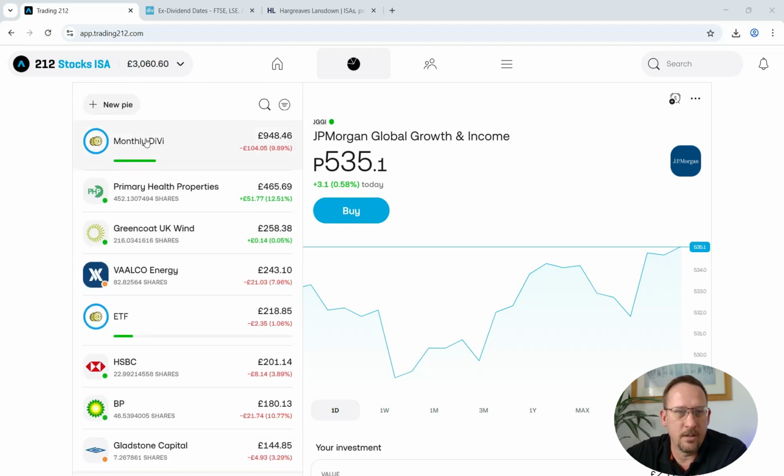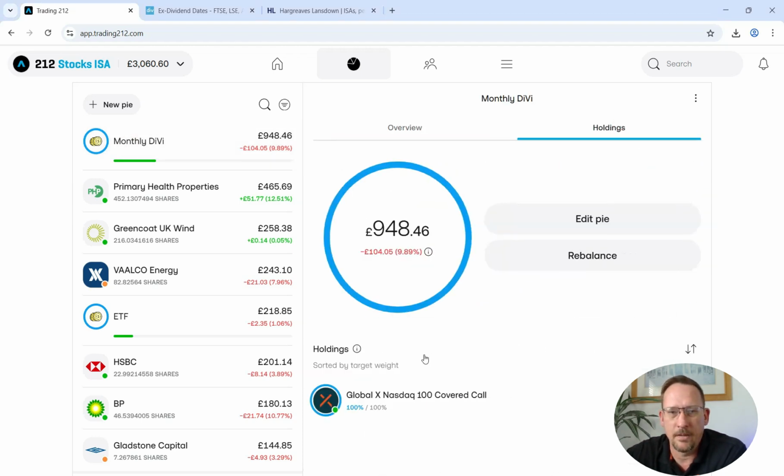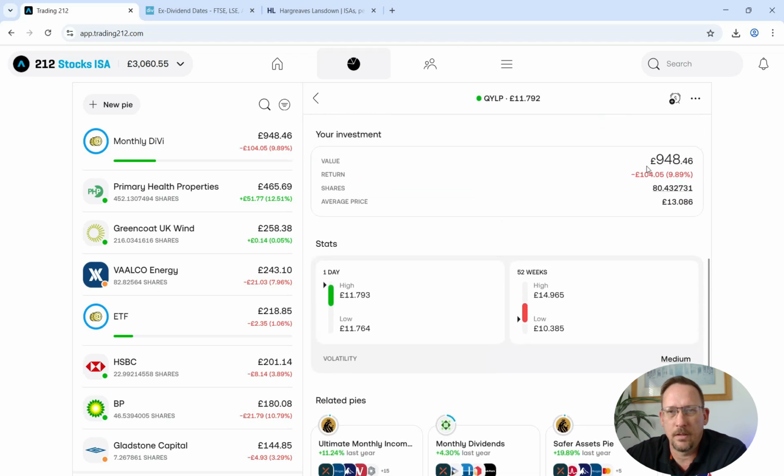For my monthly dividends, I've created a pie with only one stock in it, and that is the Global X Nasdaq 100 Covered Call. This is a monthly paying stock, so dividends are paid monthly. I've got 80 shares and I haven't invested in this for a while, so every month when it pays, because I created the pie, it reinvests straight into this alone and not into everything else. Whatever dividend gets paid out goes straight into the monthly dividend pie I created.